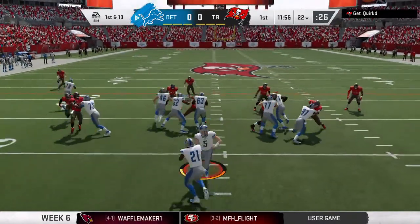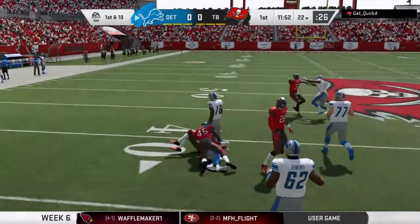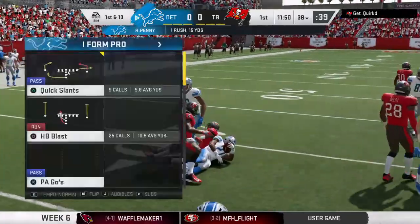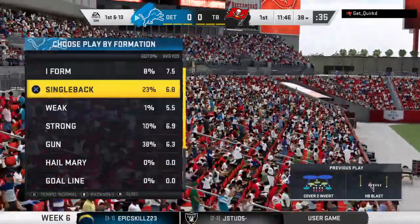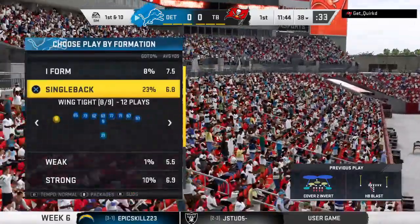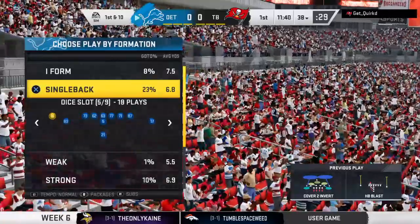Ready. Here's Rashad Penny, first carry for the former San Diego State Aztec. And he's taken down but able to slip across the 35. 15 yards for the Lions there on a first down. And that's a run that'll energize an offensive line. They'll take that one all day long.